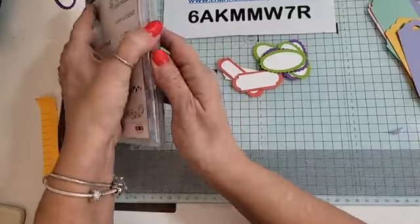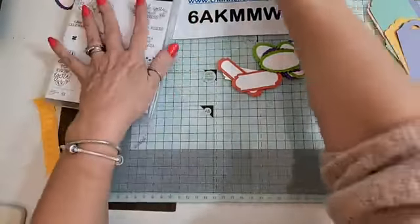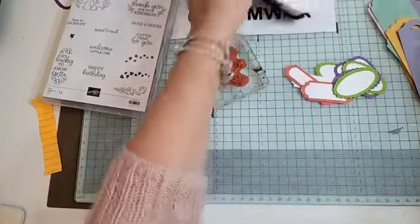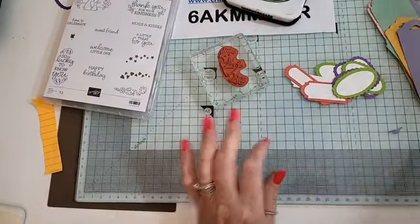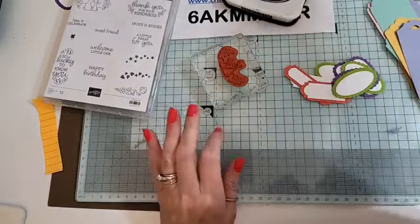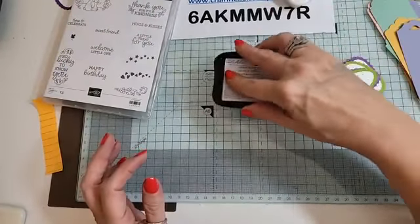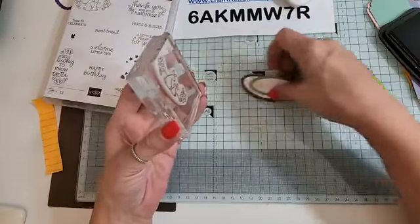Let's do the little bunnies. Should we do a little bunny? The bunnies. I've been wanting to do this one. Let's have a little go with this, shall we? We've got it out, so why not? Let me just put my punches away. Right, let's stamp this. This is just so cute. I'm going to do the little bunnies on here.